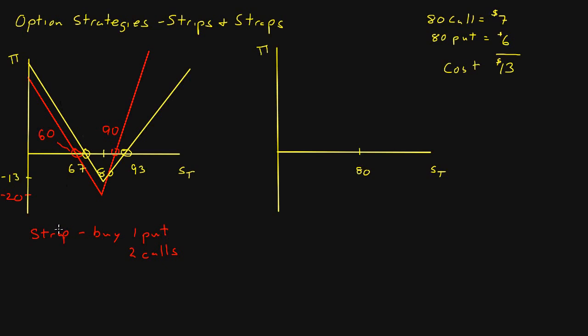What happens if you think that the price is more likely to go down? You can use a strategy referred to as a strip. And in the strip, you're going to buy 2 puts for every 1 call option you buy. So again, what's the cost going to be? Let's calculate that again. You have 1 call option for $7. You have 2 put options for $6 a piece, so that's $12. So the cost is going to be $19.